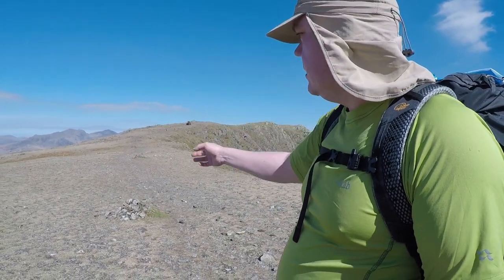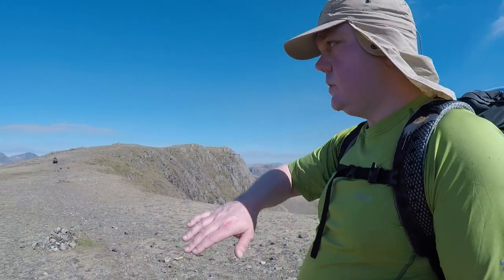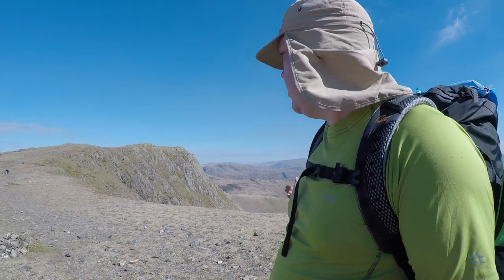Nigel just made a point. I referred to all these cairns, and there's a cairn every sort of 10 metres, and I said they've got a bit cairn happy up here, and he said quite rightly that in winter when it's snowing, that cliff edge there is going to be a massive drift, so you could walk on to that unknowing that you're going to plummet off the edge of the cliff there. So yeah, good call. Thanks for that, Nigel. I don't know enough about winter stuff yet, so it's on the to-do list.